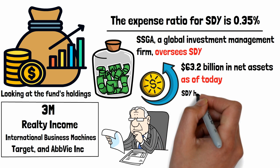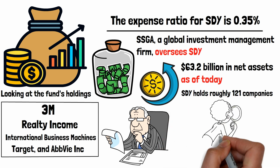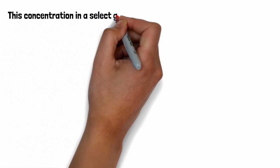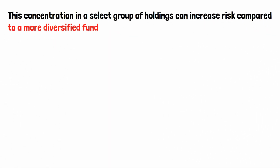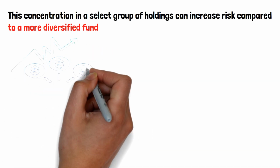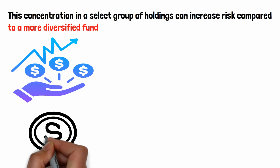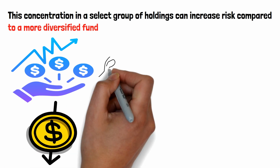As of today, SDY holds roughly 121 companies, a smaller number compared to broader market index funds. This concentration in a select group of holdings can increase risk compared to a more diversified fund. The sector allocation of SDY reflects its focus on high dividend yielding stocks. Technology stocks, which are known for lower dividend payouts but higher growth potential, are underweighted in this fund.